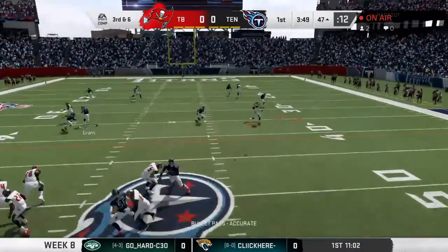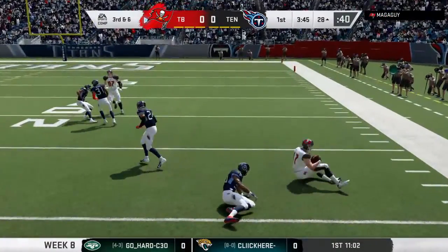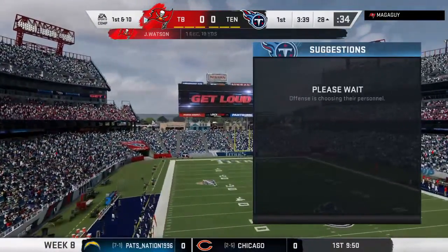Brady. And that's complete. It's Watson. And he's going to get this inside the 30. And he's going to have another first down as the tackle's made at the Titans' 28.